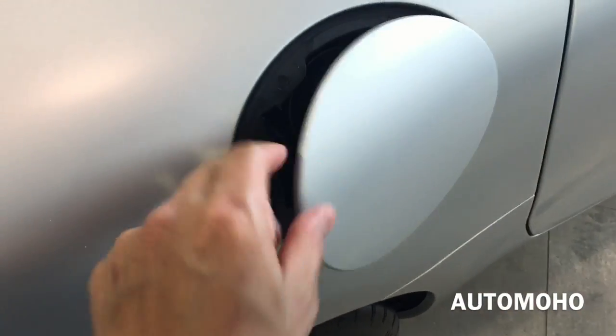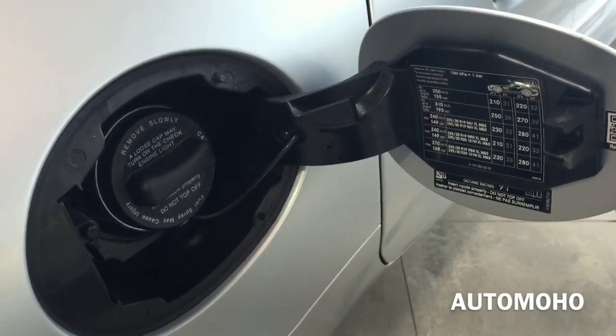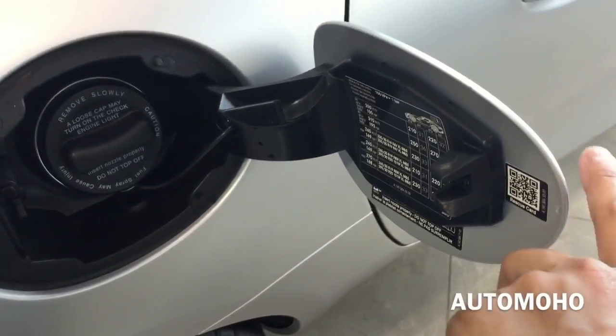Now the gas cap is located on the passenger side, just push it in to open. And it does require premium unleaded fuel only and holds approximately 19.8 gallons of fuel, which is a pretty big tank.